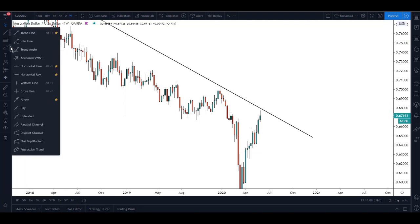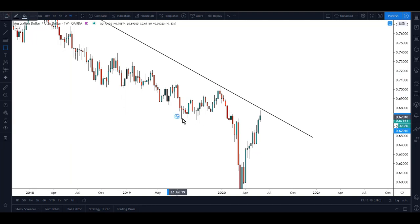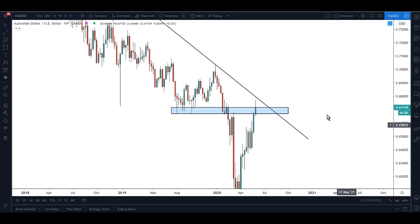Let me find my zone tool. See this area here? A previous support. So we're actually breaking, or we've moved a little bit harder than what I was expecting. I was looking for a rejection of this zone here, but we're not seeing it quite at this moment in time. This is a weekly candle though.